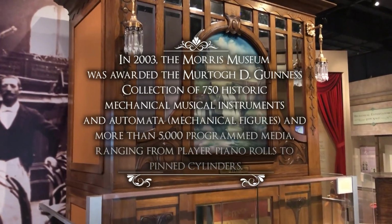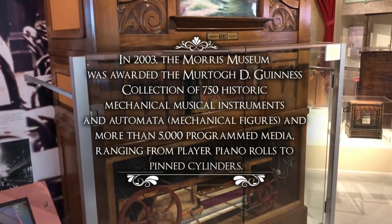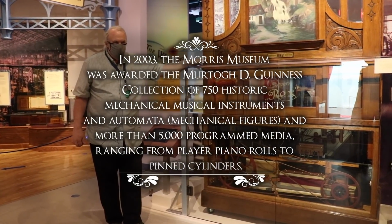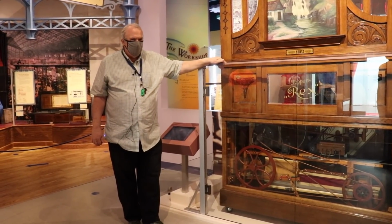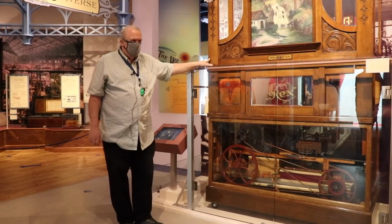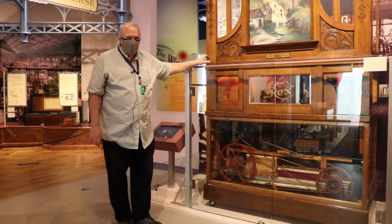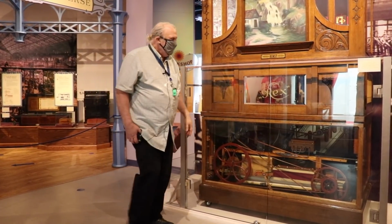So exciting. Guinness is, of course, a member of the Irish brewing family. Everybody knows the name Guinness. This is the biggest piece he collected. He had everything stored in 2 townhouses on New York's Upper East Side. He lived in one of them and stored the collection in the other one. This is the largest. This is the kind of thing you might find in a beer hall or some such situation. It originally required a coin to operate it. There's a small coin slot on the far side.